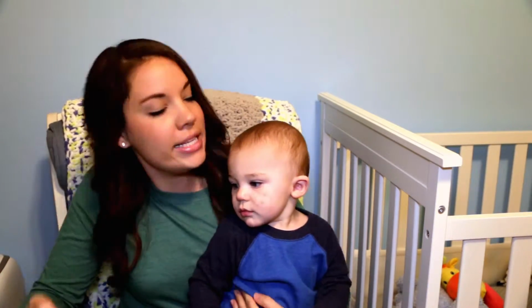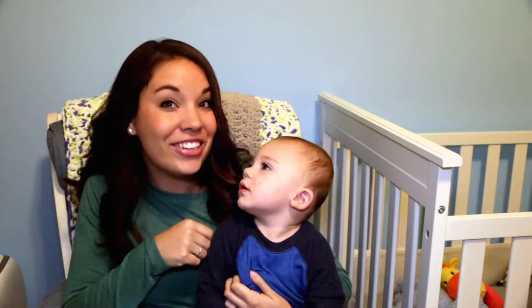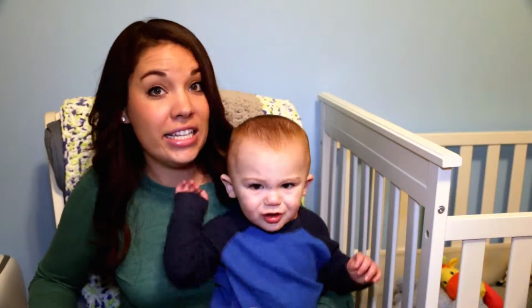He's looking at the light on the camera. What else? Ooh, we have 2 new teeth coming in at the top. I thought they would be the 2 front ones, but they're actually the ones right next to it. So he's going to look like a little vampire. You could be a vampire. He is very active. He is constantly moving. He doesn't like to sit still at all. As you can see, do you want to go play in your crib? I'm going to go put him in his crib.